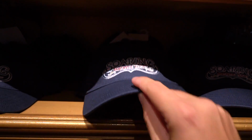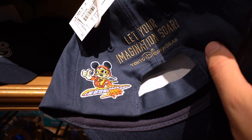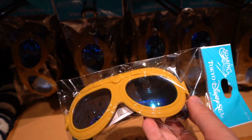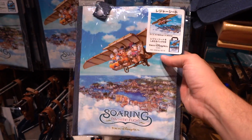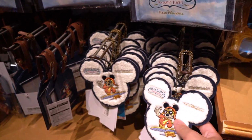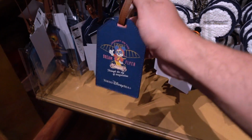Continuing on with the merchandise tour, we have ball cap, Soaring Fantastic Flight, and on the back, let your imagination soar. Love that. And we have the aviator goggles here. Oh, I didn't notice the Mickey on there before. Perfect. And we have a leisure sheet. I love leisure sheets. You can use these to sit down while you wait for a parade or a show. And holds up nicely in a little convenient bag. I have way too many of those. But they're so useful. And we got a little woven or fluffy keychain. I love that. And we have a luggage tag.